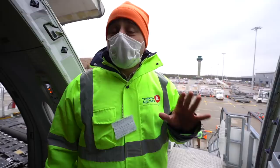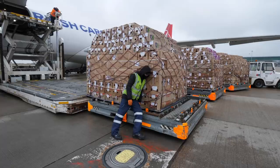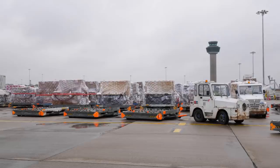We are racing with time because there's going to be a snowstorm during the afternoon, and we are trying to push all the cargo out of the aircraft as soon as possible. After that, we are going to have more than 57 tons of general cargo out of UK as export, and we are going to fill the aircraft with them.